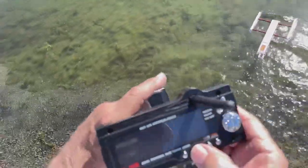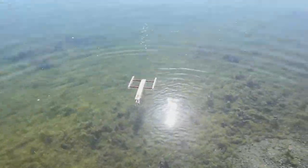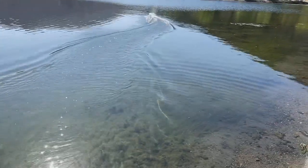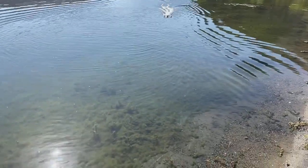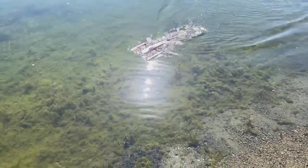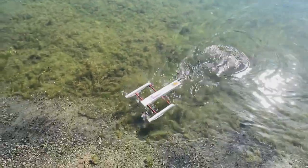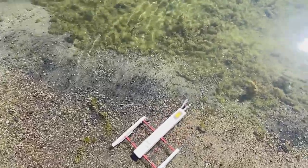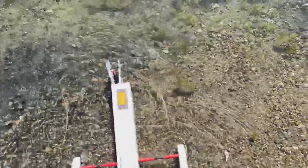Trim. Zero. It's taking a little left. Ooh, do I have stuff on this turn fin? Yes, I do. That will make it turn left. I think I'm going to put in the left turn that I had. Okay, here we go again. This time without the flotsam.